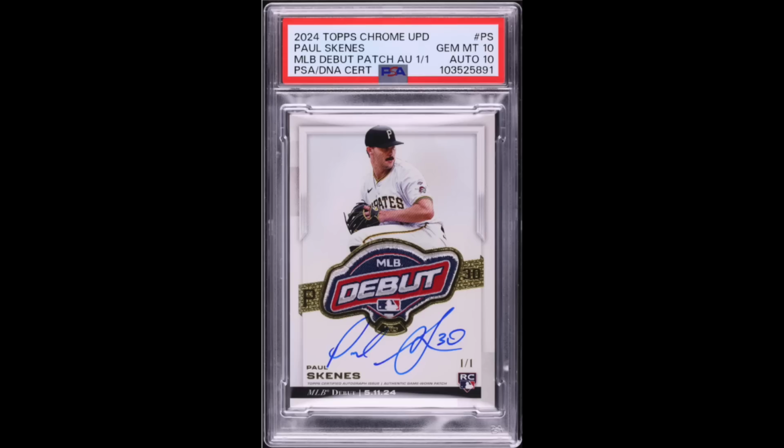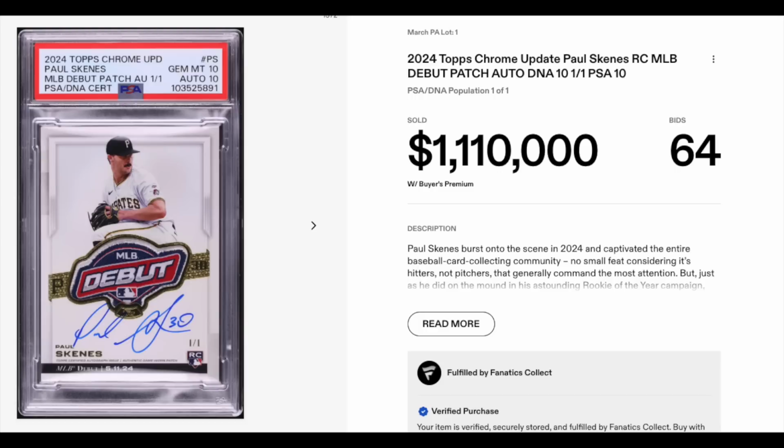And number 1, the card you've all been waiting for, 2024 Topps Chrome Update MLB Debut Patch Auto, Paul Skenes rookie, graded a PSA Gem Mint 10 with a DNA 10 for the auto. Same set as that Jackson Holiday we saw earlier. It is the one of one and potentially the single best card in existence of Paul Skenes, who had an amazing rookie year. And yeah, I guess the jury is still out to see if he ultimately becomes a long-term superstar.